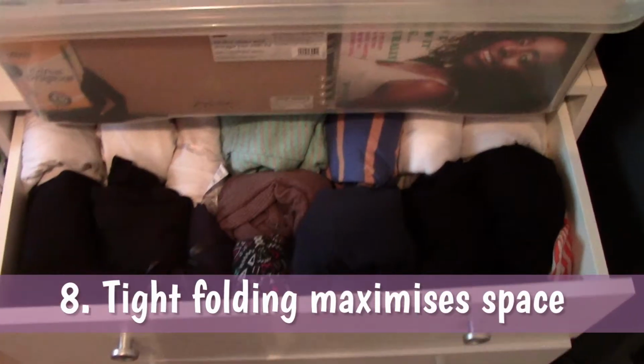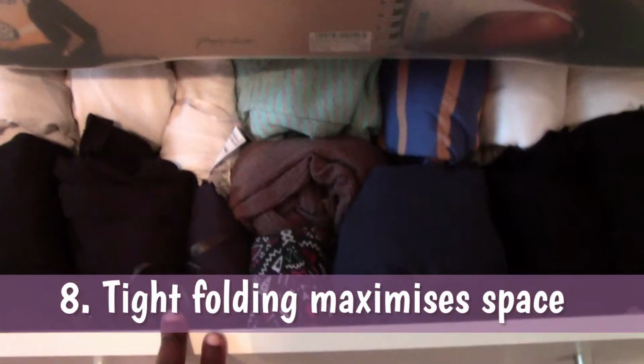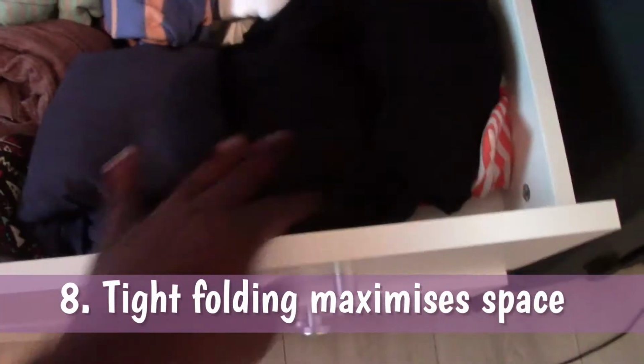So this is the drawers all packed. I've put t-shirts and vests all in one. Then I've put dress shirts and tops together in another one, and this one's old t-shirts that I wear around the house, and as you can see, they're all nicely folded and small.